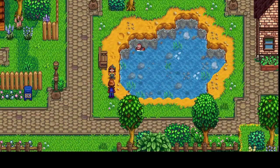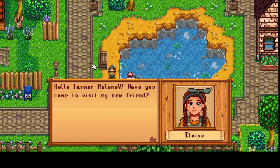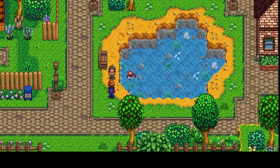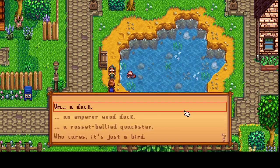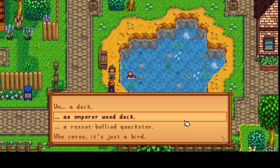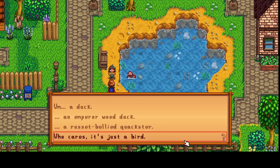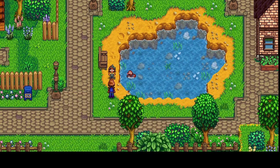Oh, cutscene. Hello, Farmer Melanie B. Have you come to visit my new friend? Who is your new friend? Do you know what he is, Melanie B? A duck, an emperor wood duck, a russet-bellied quackster. Who cares? It's a bird. Let's say it's an emperor wood duck. Yeah.